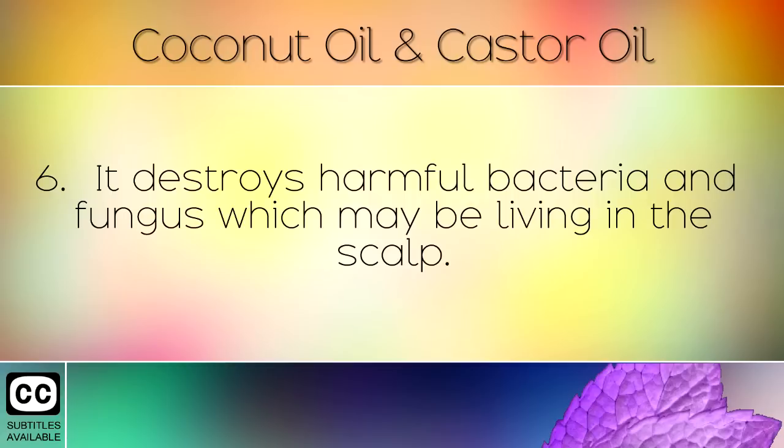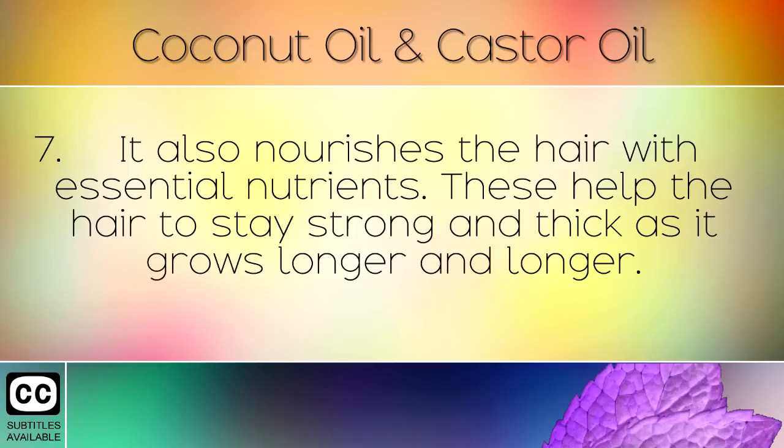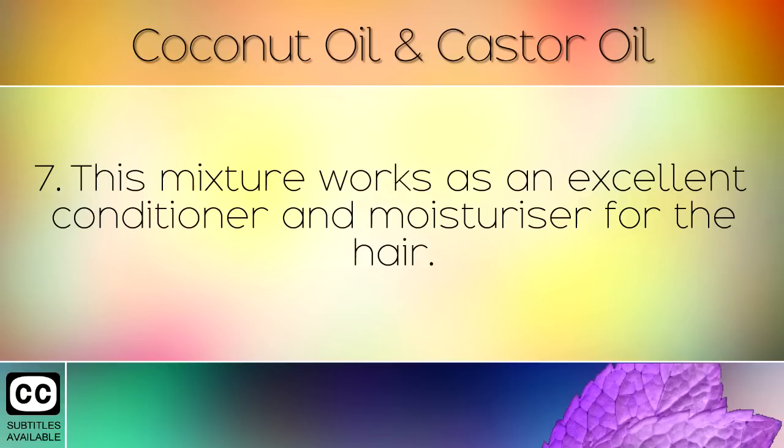It destroys harmful bacteria and fungus which may be living in the scalp. It also nourishes the hair with essential nutrients. These help the hair to stay strong and thick as it grows longer and longer. This mixture works as an excellent conditioner and moisturiser of the hair.